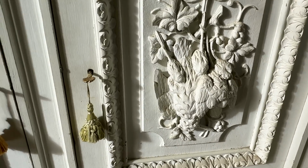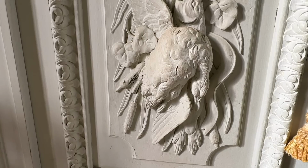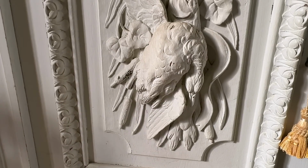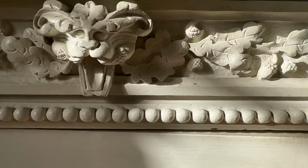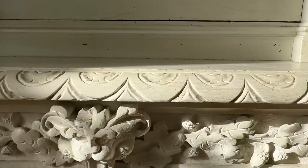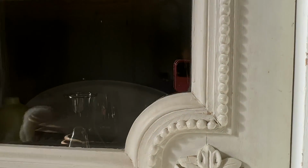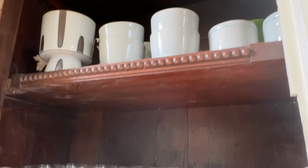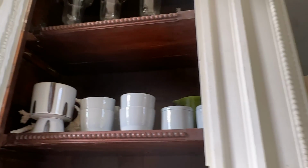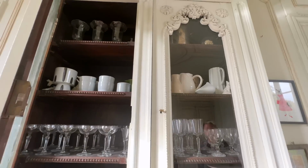You have carved some kind of bird. So the pheasants have been hunted and they're dead. That looks like a duck. Look at the detail on the duck. And then these details continue on the inside of the cabinet as well. So, quite pretty.